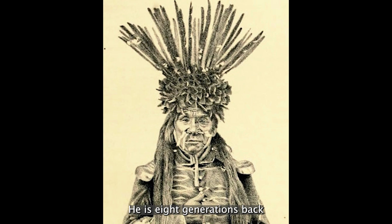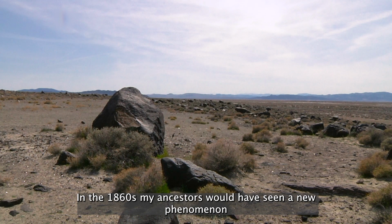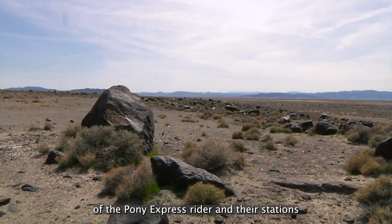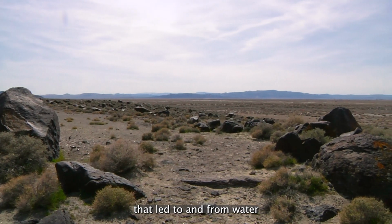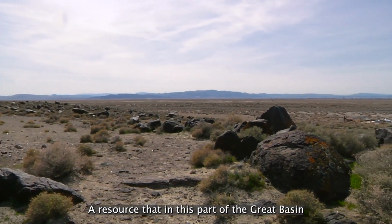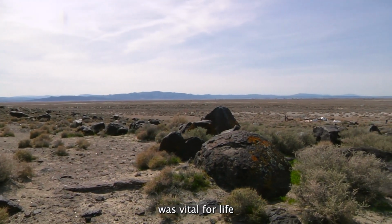He is 8 generations back. In the 1860s, my ancestors would have seen a new phenomenon of the Pony Express rider and their stations that were being constructed and built along those Paiute or Native American trails that led to and from water, fresh, palatable, drinkable water, a resource that in this part of the Great Basin was vital for life.